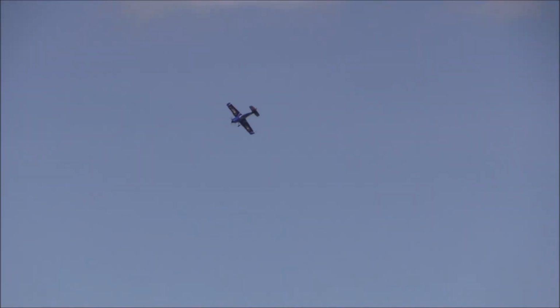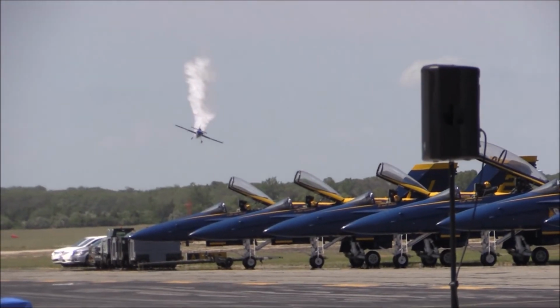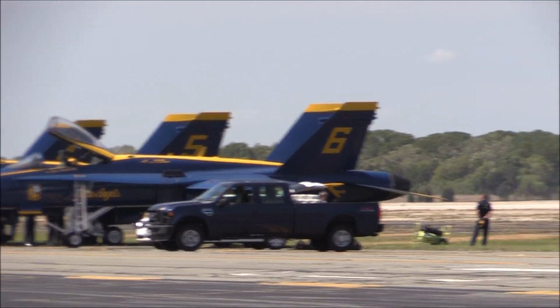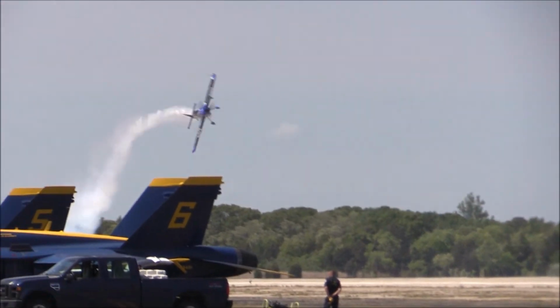As he pitches it over, heads back down to the runway, keep your eyes on Rob, because sometimes the best pilots in the world will bounce a landing. Or how about just do a roll on landing?